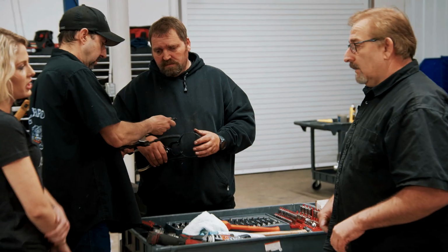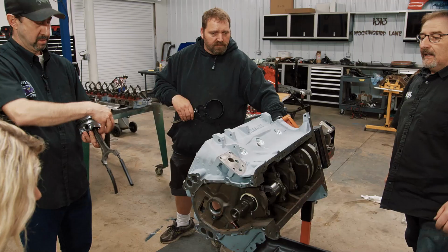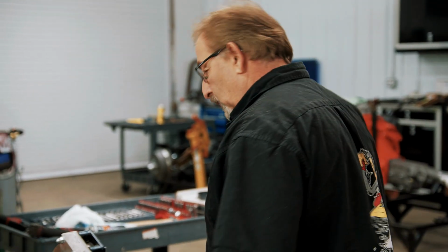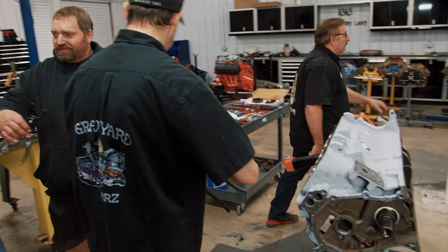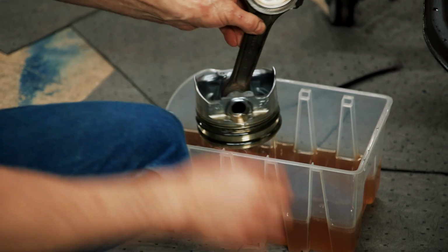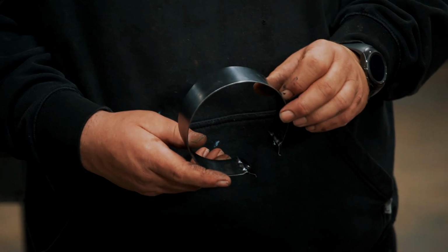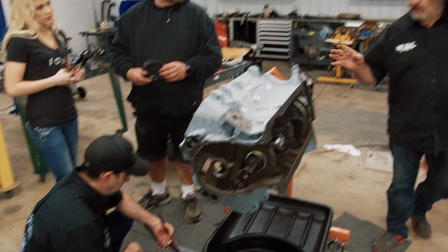Are you really not gonna tell us what car it's for? I'm gonna let you guess though. Let's worry about that in a little bit. I'll give you some clues. All right, here you go. You can do this part. Okay, cool. I'm gonna dunk them here, and then we'll put the rings on afterwards. Then you put this on, and it says bottom, so that goes towards the engine. Got your first clue.